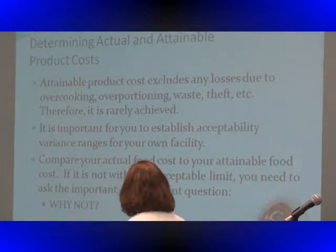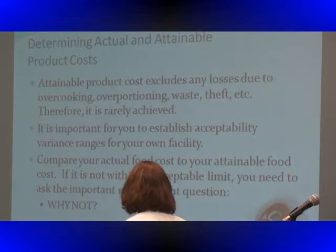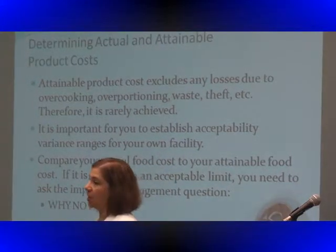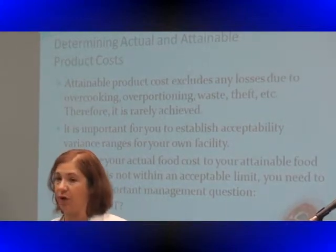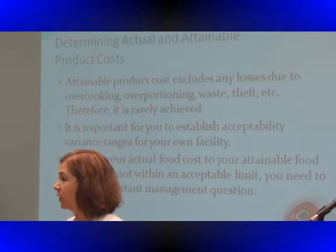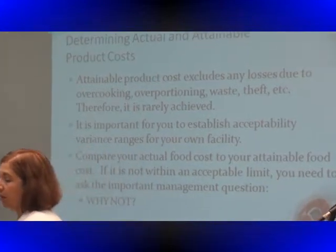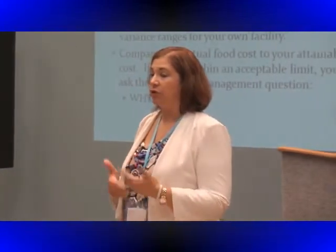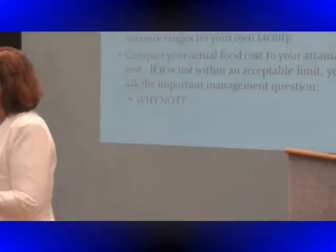But compare what your actual food cost is to your payable food cost. If it's not in an acceptable limit, you need to ask that important management question. Why not? Why didn't we achieve what we thought we were going to? Is it because we had waste, theft, or spoilage? What happened on that particular day that made our food cost not close to our target? Because that way, once you address it, you can prevent it from happening the next time and control your food cost.